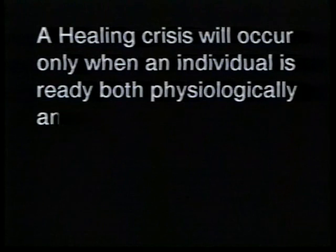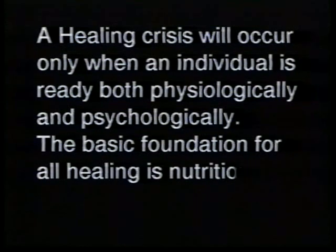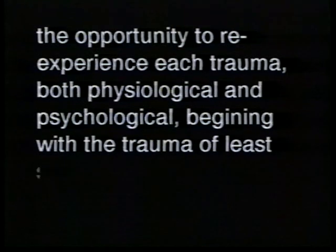A healing crisis will occur only when an individual is ready, both physiologically and psychologically. The basic foundation for all healing is nutritional preparedness. A healing crisis will begin from within out, in reverse order chronologically as to how the symptoms have appeared, tempered by the intensity of the trauma. The individual will have the opportunity to re-experience each trauma, both physiological and psychological, beginning with the trauma of least severity.